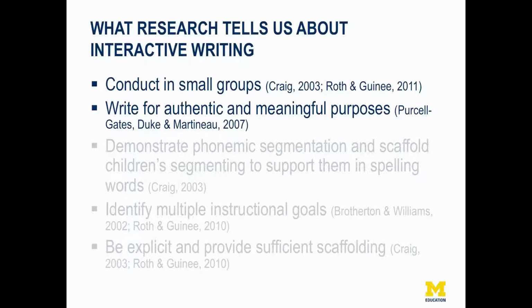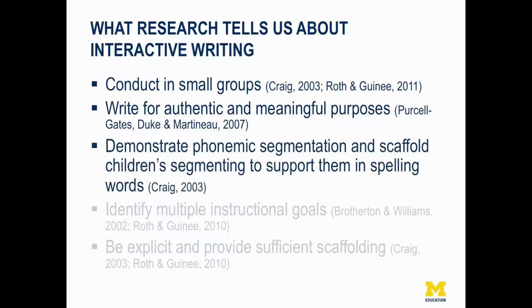It's also really important to use interactive writing as a space in which you can be demonstrating how it is that you're segmenting specific words in order to hear different sounds. Children need this. They need to see you doing it. They need to hear you doing it. They need to do it in the company of you. And then they can eventually start doing it on their own in order to aid them in improving their spelling.